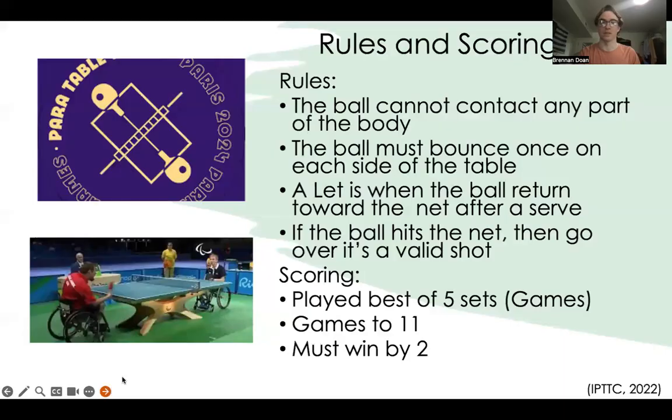Okay, here we go. First thing is, table tennis is very much the same as able-bodied table tennis, or recreationally what we call ping pong, which is what most people refer to it as. First, we're going to go over some of the scoring and how the scoring system works.